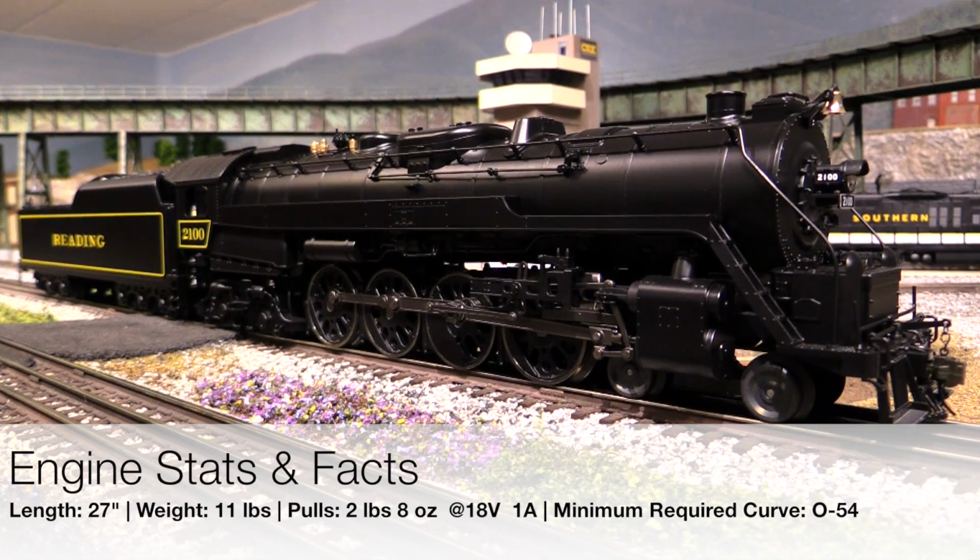The weight of the engine is 7 pounds 4 ounces. The weight of the tender is 3 pounds 12 ounces. That gives us a combined weight of 11 pounds. This engine has pretty good pulling power, 2 pounds 8 ounces, and that's with 18 volts of power on the track at about 1 amp. And the minimum required curve for this engine is O-54.